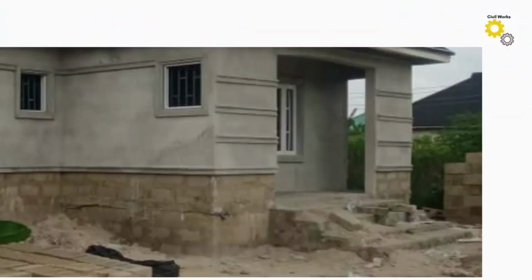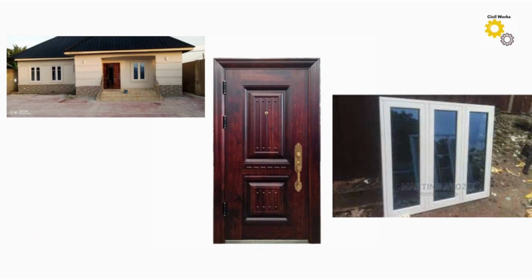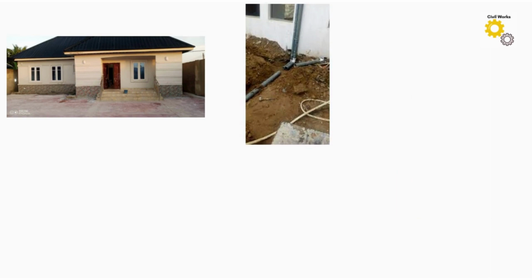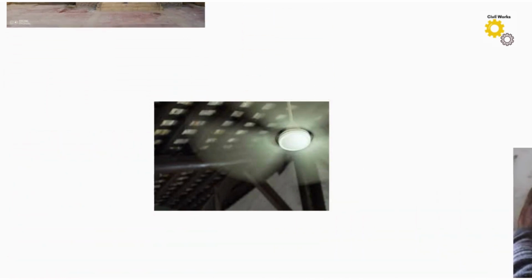The next stage was the plastering of internal and external block walls for a total amount of 550,000. Next was the doors and windows. These were all measured to fit and fabricated locally at a local cost of 1.2 million naira. After that, electrical and plumbing. The plumbing pipes, the connections, sanitary fittings, electrical piping with wiring, and the lighting fittings, all at a total cost of 1.4 million naira. Then came the finishes.